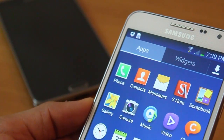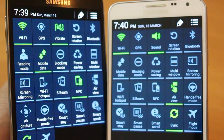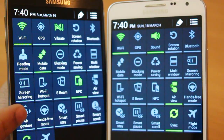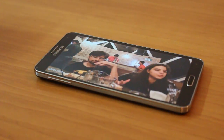S Note, the really awesome note-taking app, comes in both the devices. I use it a lot. The reading mode and air gesture are two things that are not there in the Note 3 Neo. And what air gesture does is basically, you can pick up calls by waving your hand, change music tracks and pictures by just waving your hand over the phone.